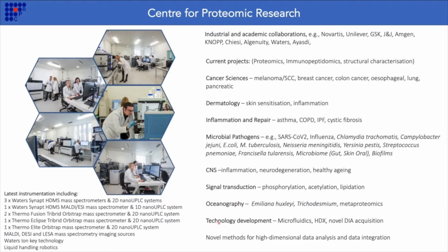And of course, to not be reliant on off-the-shelf technology, we also develop some of our own technologies around the areas of microfluidics and data acquisition, but importantly also develop novel methods for high-dimensional data analysis and data integration. And so here we just have a few pictures of the centre, and you can see here a list of instrumentation, and so we have the latest, state-of-the-art mass spectrometers, sample handling and liquid handling robots.